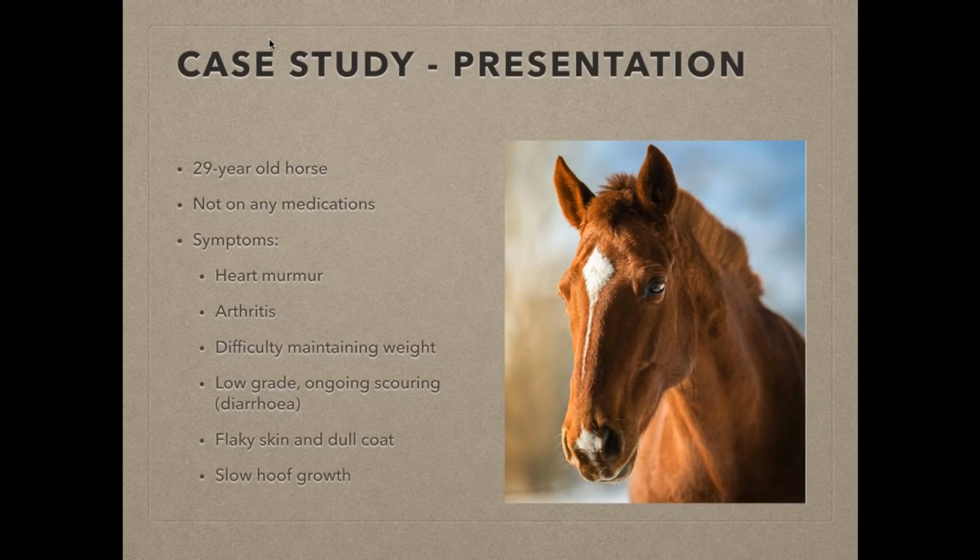The poor skin and coat condition, the slow hoof growth, and I don't have it on the screen, but thrush as well in this horse, are suggestive of poor peripheral circulation. So that just means that circulation to the extremities isn't working particularly well. Again, it's common in aged horses because the vessels of the circulatory system start to break down. Plus, we know that this guy has a heart murmur, so that's also compromising the adequate circulation.